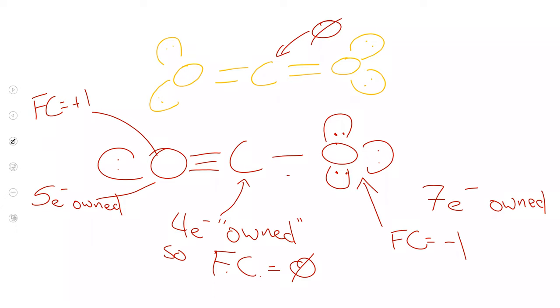These two oxygens are identical on both sides, right? So we can do both of them at the same time. How many electrons does this oxygen own? Two pairs outright, so that's four. And then it's got four electrons that it owns half of, so that gives us another two electrons. That gives us six electrons owned. And what does that do for formal charge? It's even, which means the charge is zero.